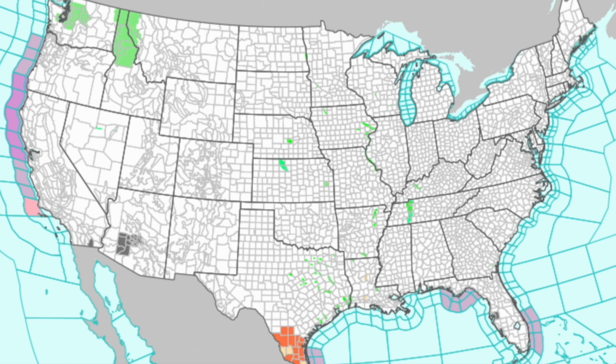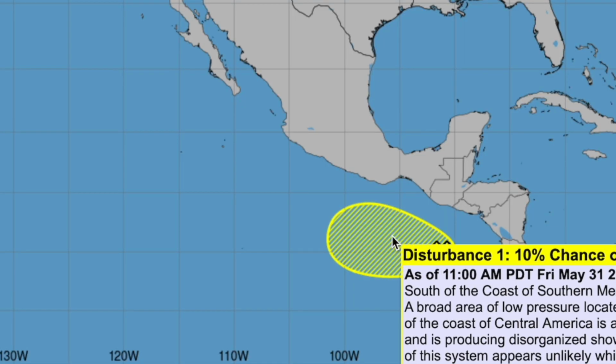Now, moving on to watches, warnings, and advisories, extremely calm right now. There's almost nothing to talk about. So let's move on to the tropics.